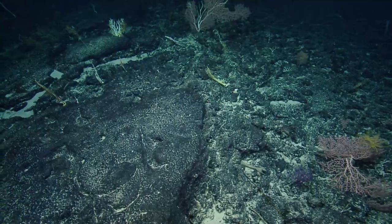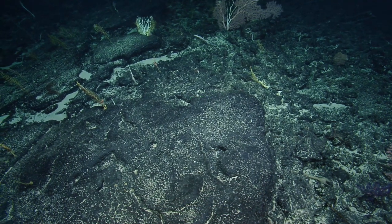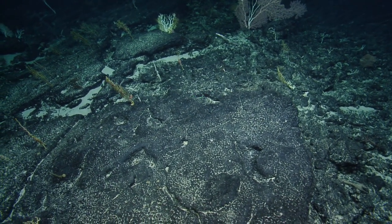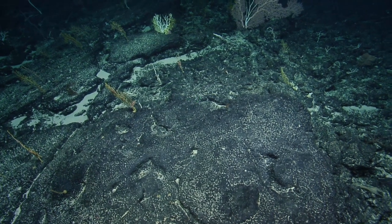You want to keep it moving, Dan? Sure. Bridge nav. Can we have another 20 meters, 100, please? Thank you. Looks like we're leveling out a bit.